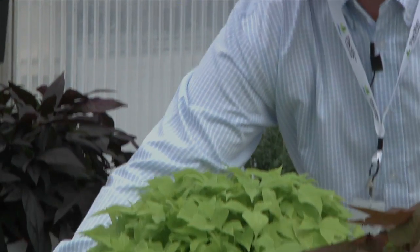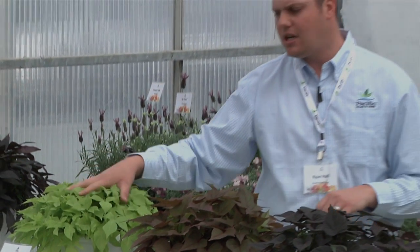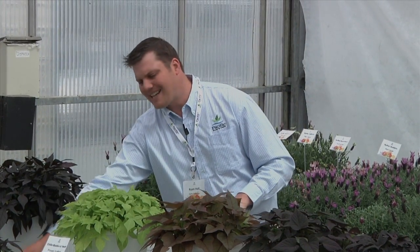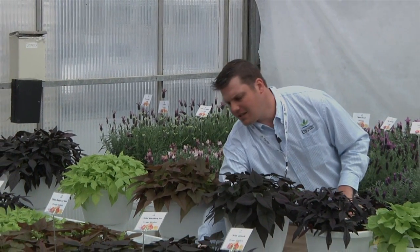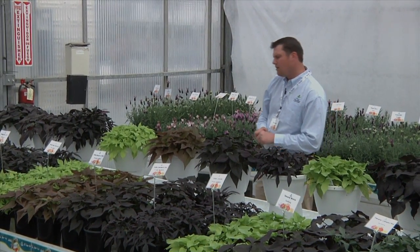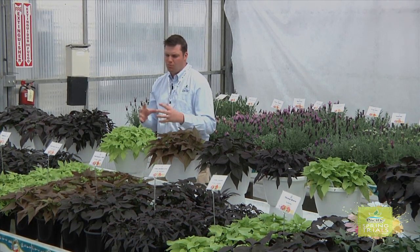A couple trends that we noticed right off the bat across the board is that in general the greens are better branched and have better habits for container production. Especially anything with the chartreuse or lime foliage. Opposite of that would be the black selections, in particular the heartleaf black selections. They have a tendency to go up and be kind of floppy in the pot, almost like a lollipop effect.